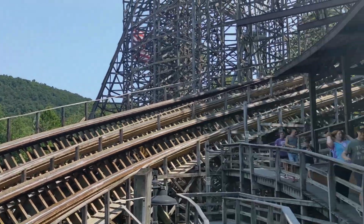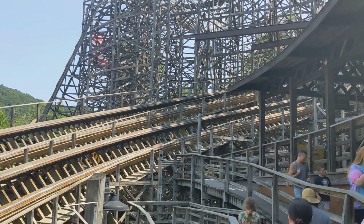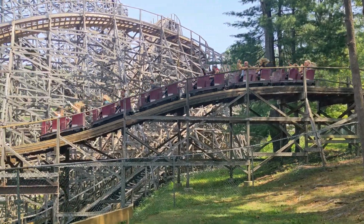The 2 drops at the beginning of the ride provide good airtime in the back row as well. The bunny hills toward the end of the ride don't really do a whole lot for me, but I enjoy them anyway as well as the cool little tunnel. I would rank this as the second best coaster in the park.